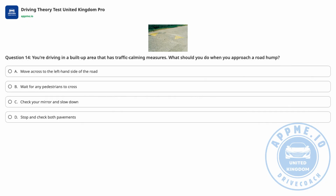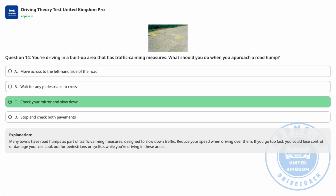Question 14. You're driving in a built-up area that has traffic calming measures. What should you do when you approach a road hump? A. Move across to the left-hand side of the road. B. Wait for any pedestrians to cross. C. Check your mirror and slow down. D. Stop and check both pavements. The correct answer is C.